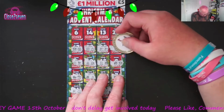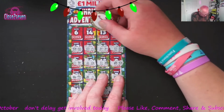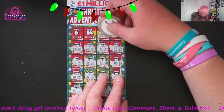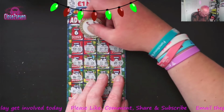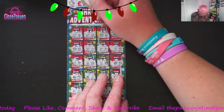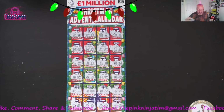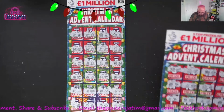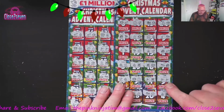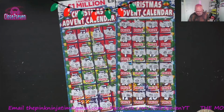When we reveal the prizes, it's a pound and the snowflake. Chocolates and a tree. It's a double, but sadly with a pudding. Cracker and a bauble. Cracker and a pudding. So we got one win there with the mistletoe. And we got mistletoe there. So definitely mistletoe is the one for us at the moment.